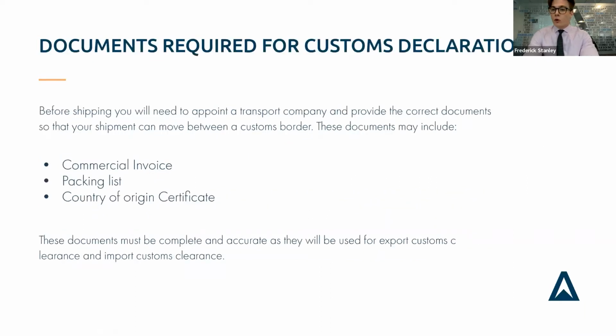Some of the documents required for customs declarations, as you know, are the commercial invoice, packing list, and country of origin certificates. The commercial invoice essentially just states what it is you're moving over, at what values you're operating with, who the importer and exporter is, and in many instances, who the indirect representative is as well.